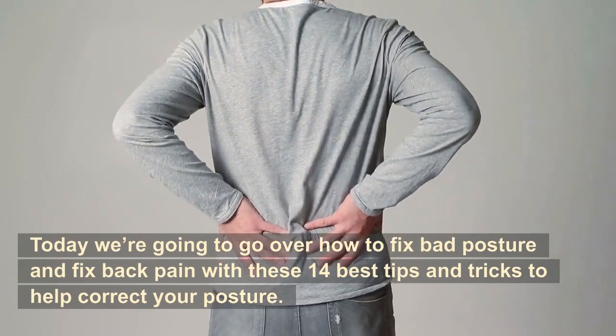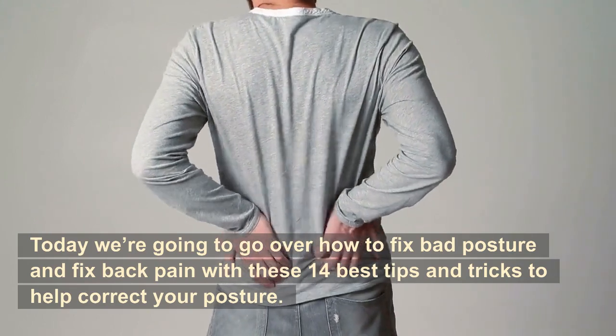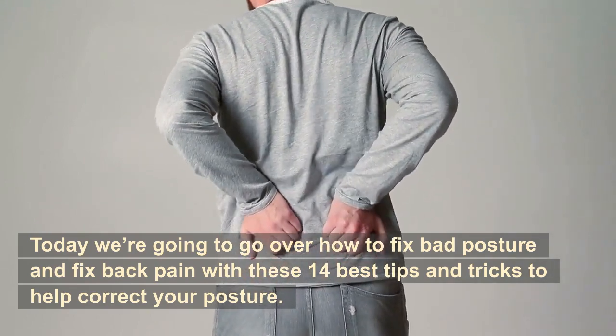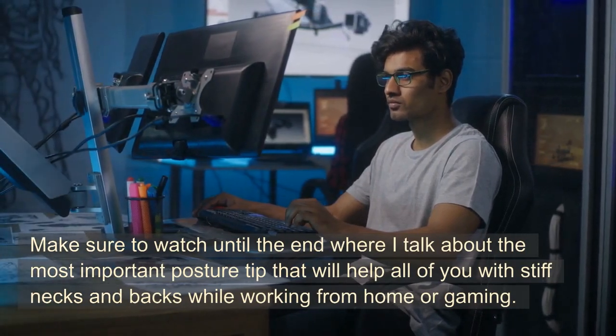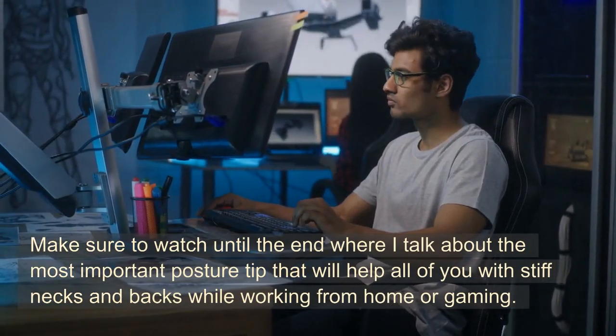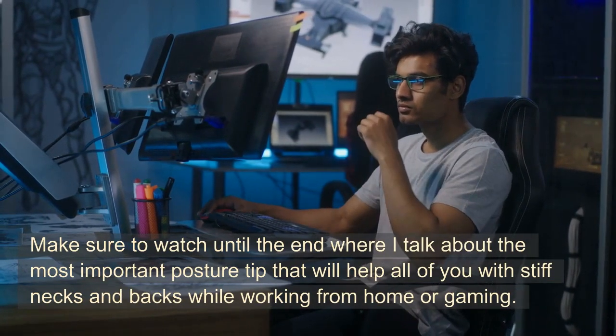Today we're going to go over how to fix bad posture and fix back pain with these 14 best tips and tricks to help correct your posture. Make sure to watch until the end where I talk about the most important posture tip that will help all of you with stiff necks and backs while working from home or gaming.